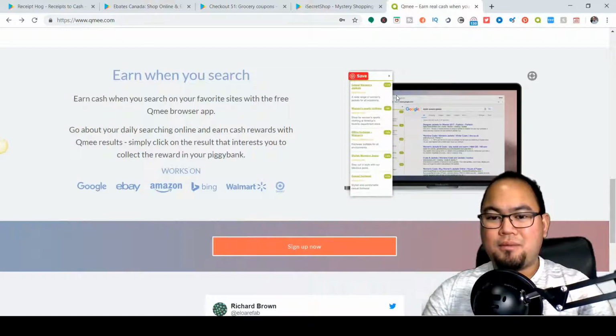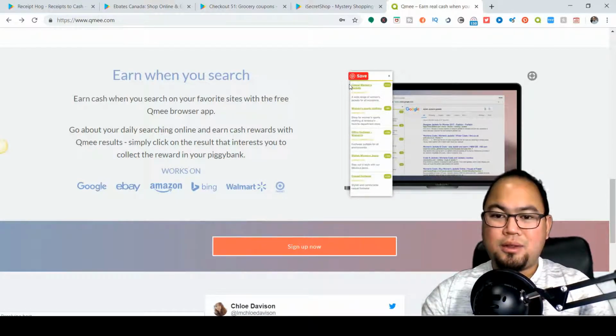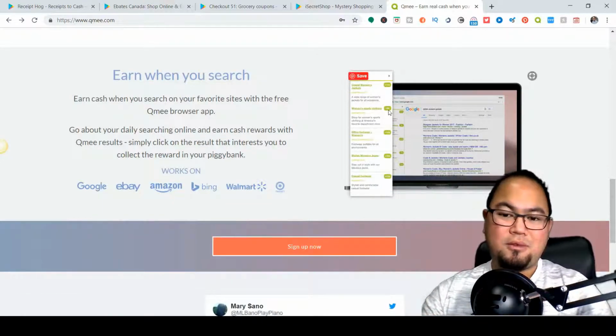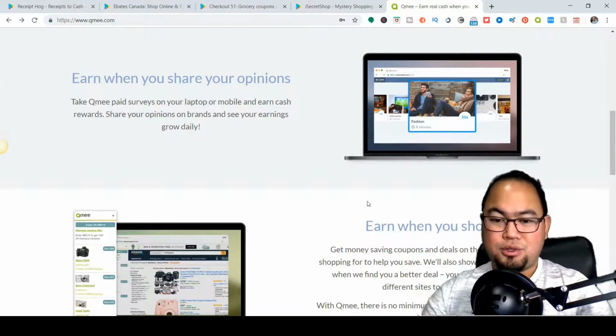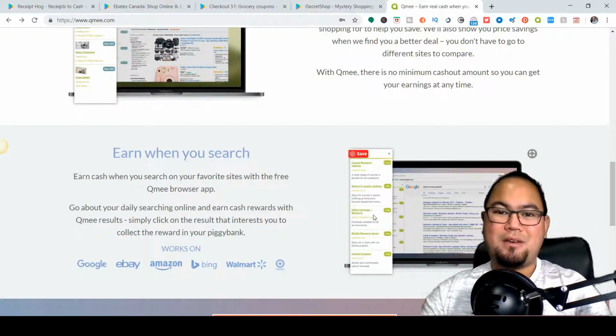So you can see here, just search the website. I don't have the zoom function on OBS Studio, but if you search stuff on Google, like casual women's jacket, you will see an ad on the left side of the screen. If you click on that ad, you will earn like 10 cents, 5 cents. I suggest that this is not the safest way to make money, because if you just click, click, click, Qmee will see that, and they will probably penalize you for that. The fastest way to make money with Qmee is sharing opinions through surveys, and saving money on shopping as well. Maybe just click 1 or 2 ads per day, just to be safe, right?